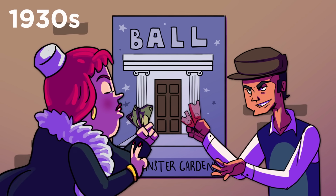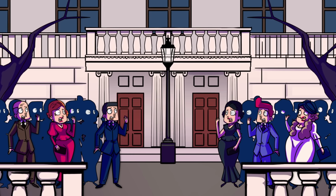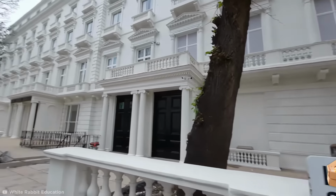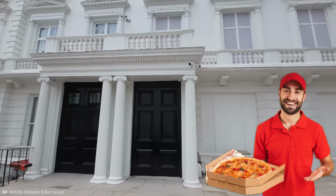Cool. However, wisecrackers over the years have decided this fake house is a great opportunity for a little fun. Back in the 1930s, savvy fraudsters sold tickets to a charity ball at the address, only when all the well-to-do attendees showed up, they discovered the venue didn't even exist. Ouch. More recently, the address has been used for hoax pizza deliveries. Hey, at least the driver gets a free meal out of it, I guess.